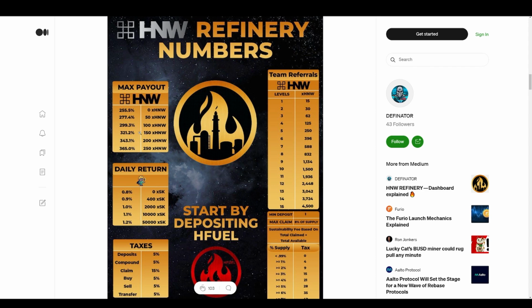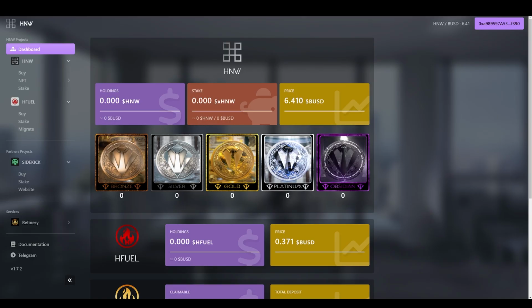Now here are the max payouts. When you deposit your tokens into the Refinery into a team and you're holding 0x HNW tokens, you will get a max payout on your investment of 255%. Now the HNW token is not necessary, it's only for team builders or if you want to unlock that max payout. And just to give you an example here, if you want that max payout, according to today's rates, you need 250x HNW tokens, which is around 500 HNW tokens. And if we do the math, that's 500 times 6.41.